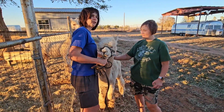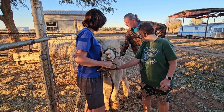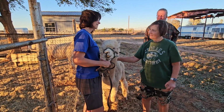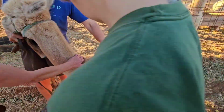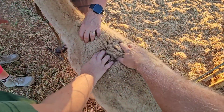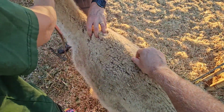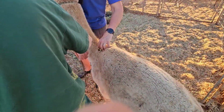Has anybody ever felt sheep before? There's something missing though, because the alpacas don't have it. They feel a lot softer. He'll have about 3 inches of fleece when we shear him. What they're missing is lanolin. Sheep have that lanolin greasy feel to them, and alpacas don't have that.